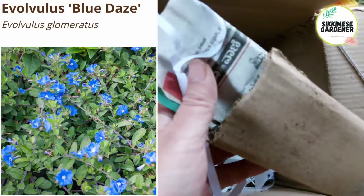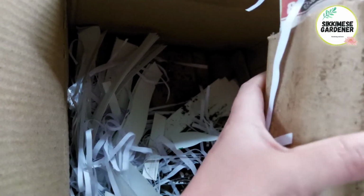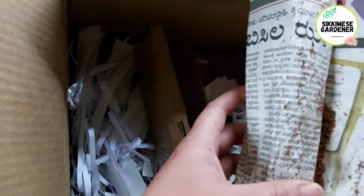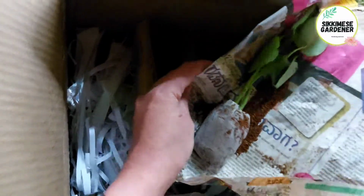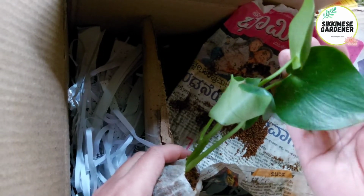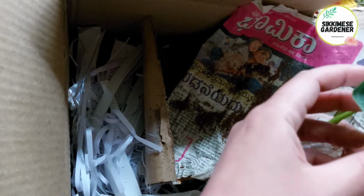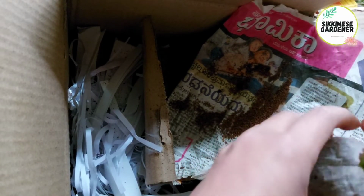All right, now okay, maybe this is the peperomia. Guessing. Okay. Oh my God. Yes, this is the raindrop peperomia. Can you see the shape of the leaves? The leaves have got squished a little bit. I was expecting this size of a plant, so it's okay, but the plant looks very healthy. I just hope it survives.